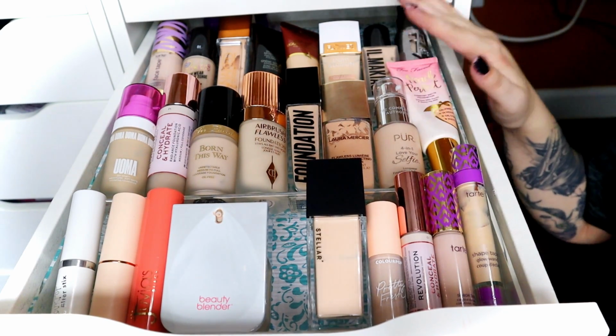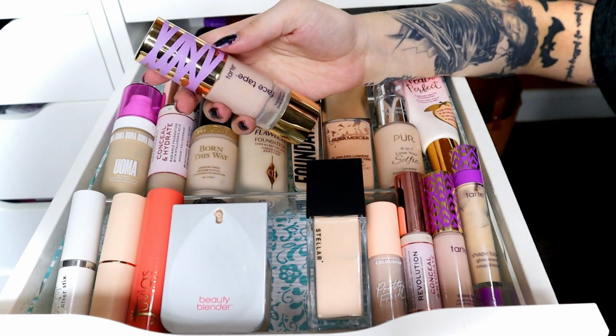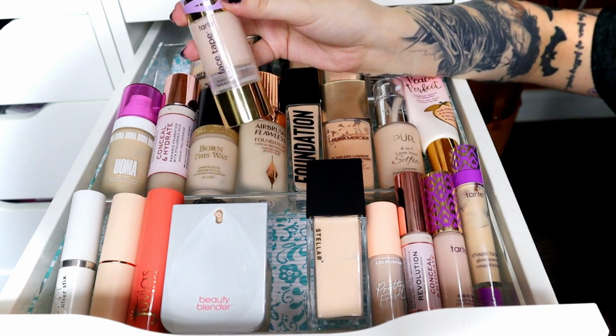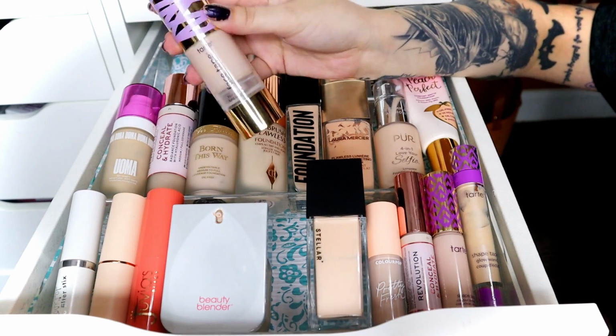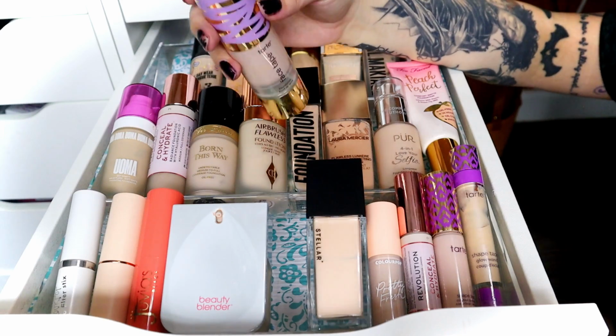As scary as it is to say, I think I can part ways with the face tape. I told you guys my products I'm falling out of love with. I'm just not reaching for this anymore. And it's still a great foundation, but I have so many new ones that I'm gonna try to use. So I'm gonna part ways with my face tape.